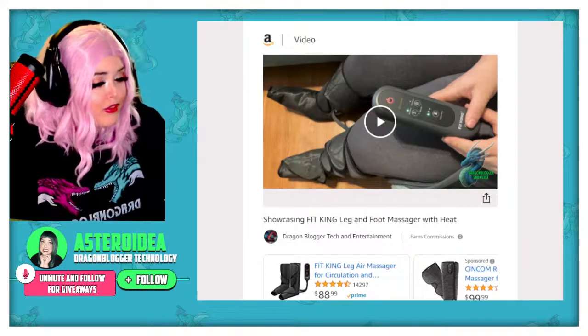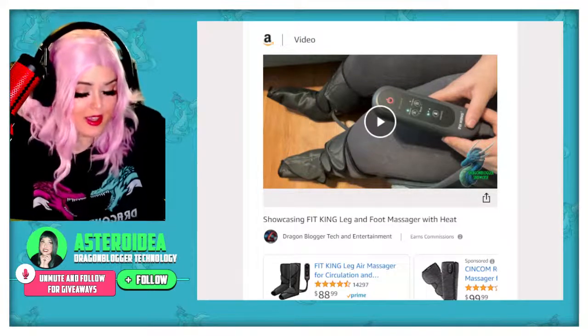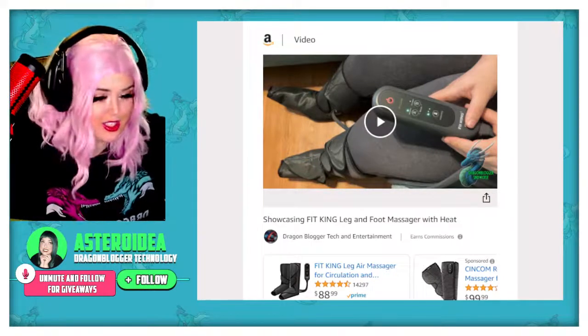And if you've been on your feet or you just need some pampering time, the next item on our carousel is the Fit King Foot and Leg Massager.